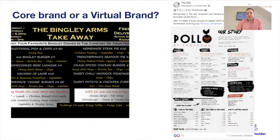So 2 great examples here from the Star Pubs and Bars network. The Bingley Arms, they've used their core brand and they're selling a range of their classic pub food items, and they're just serving those for takeaway and delivery, and they're doing that locally in their area. And that's a really nice menu, and it tells everybody a little bit about what they're about, and it means that they connected with that local area because their name is out there as a takeaway and delivery brand in that area as well.